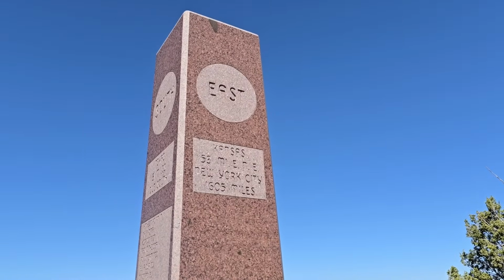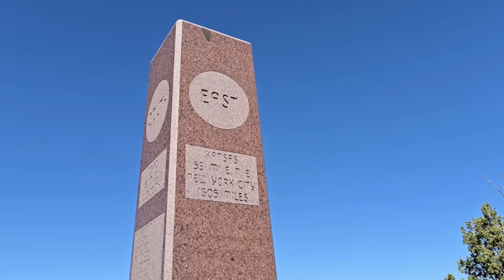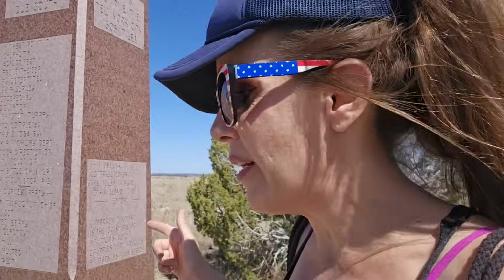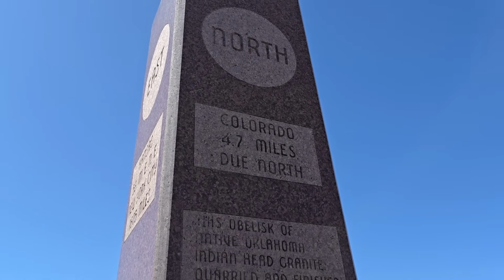Anyway, to the east, it says Kansas is only 53 miles east-northeast. New York City is only 1,605 miles. Wow, so we're only 53 miles from Kansas and 31 miles from Texas. Let's see how close we are to... Oh, look, Colorado is only 4.7 miles due north. Oh my gosh.